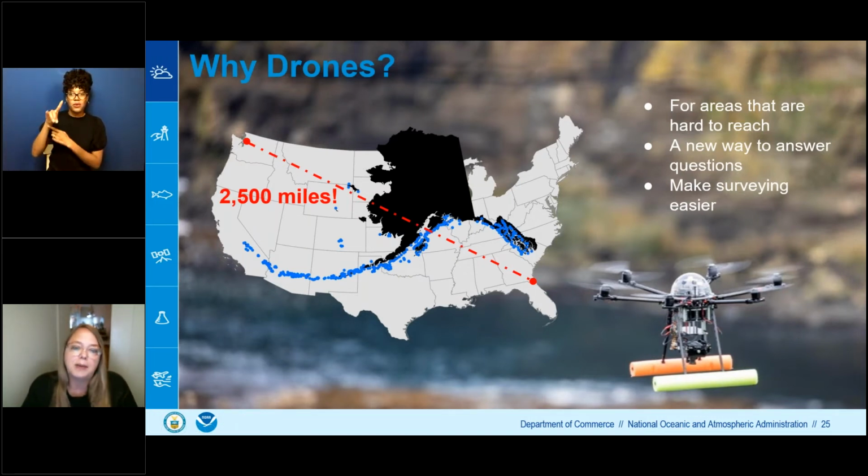So now I want to tell you a bit about how drones have helped us conduct research. As you can see from the map on the left, Alaska, the state where I do all of my field work, is huge. It's almost the same width as the United States. And all those little blue dots on the southern coastline are sites where we find Steller sea lions and northern fur seals. That stretch of southern coastline spans 2,500 miles, which is almost like taking a flight from Seattle to Florida, which you can see on that dashed line.